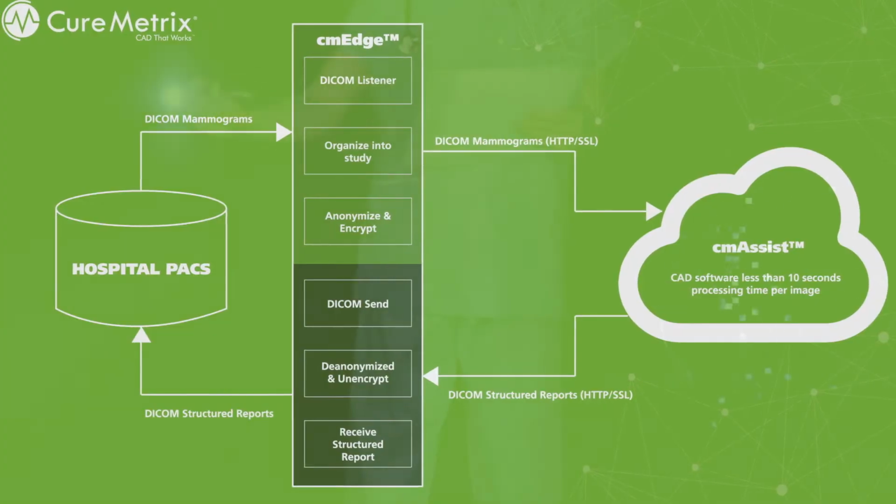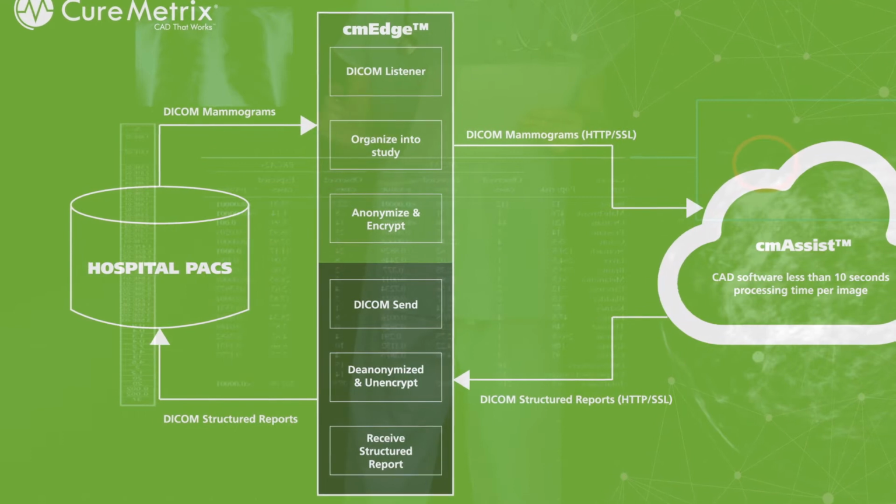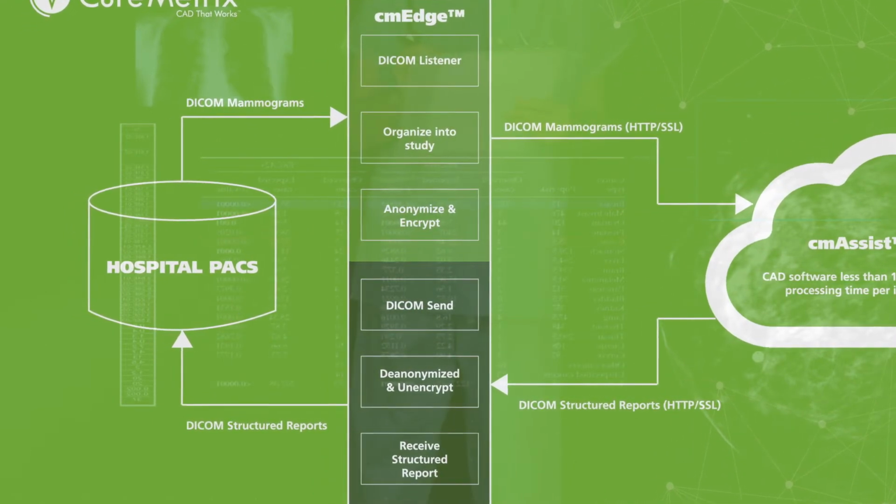We've built a platform that exists in the cloud that has the ability to read in a medical image, a mammogram in this case, process it, create an overlay, and return that overlay back to the radiologist. And what the overlay provides is markings. It helps the radiologist see what they might be missing, and it helps them understand what they might be seeing.